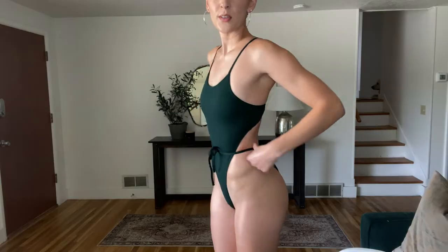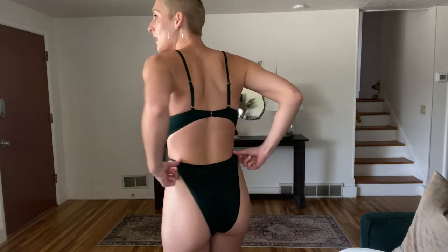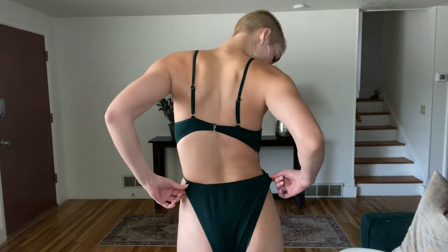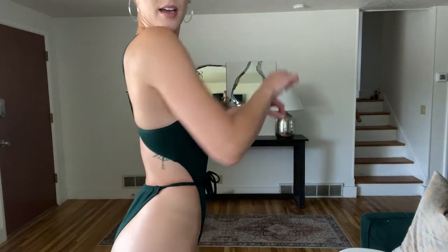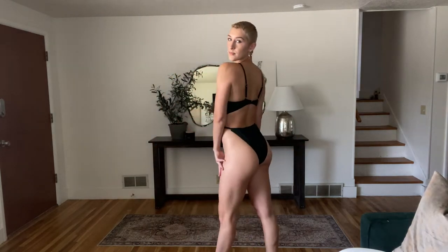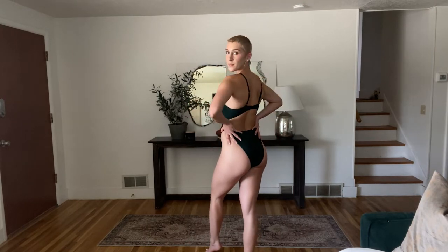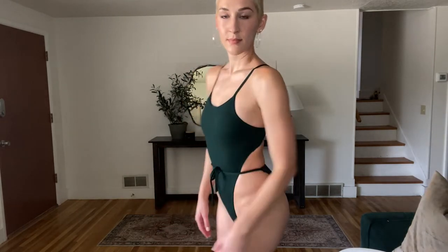Love this. Do you think it's cute? I've got the scrunch back so you can adjust. You can make them more cheeky. You can pull them out. I love the color green. Green is my color. Love this cute little tie in the front. This accentuates your waist. Cute butt. Yeah, this is number one. I'm gonna keep it. Size medium.